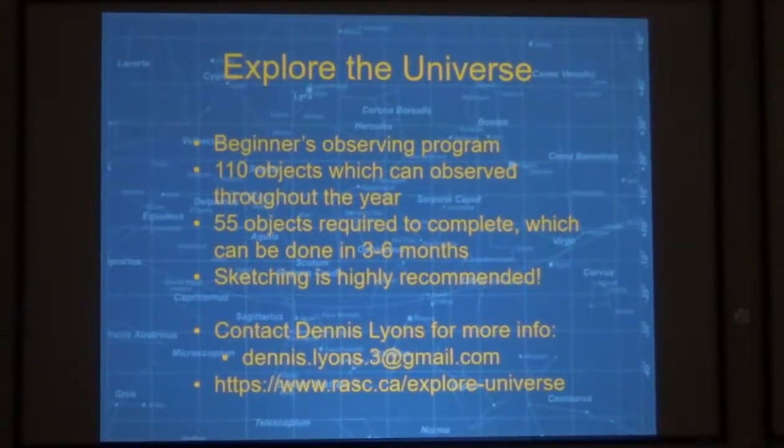And Explore the Universe. Dennis Lyons, one of our members, who is also our national representative, has been promoting this Explore the Universe program. Given the feedback on Darren's beginner talk, it's a really good opportunity to go and try and use those skills. Much of what you would need to find in order to complete this certificate, I would say he probably covered like 90% of it in that beginner session tonight. A lot of that basic star hopping that you learned allows you to see a lot of the night sky, and this is a really good directed way to get you out there looking at stuff.